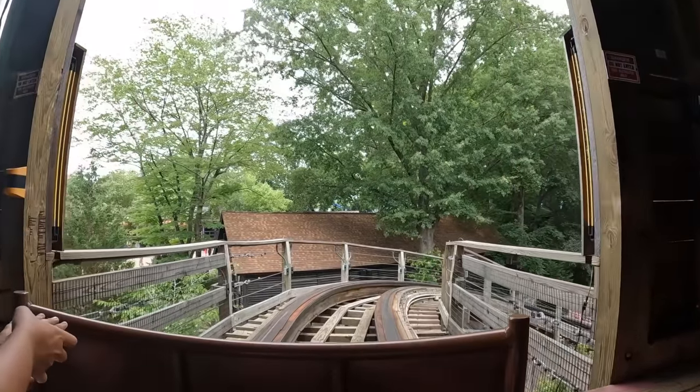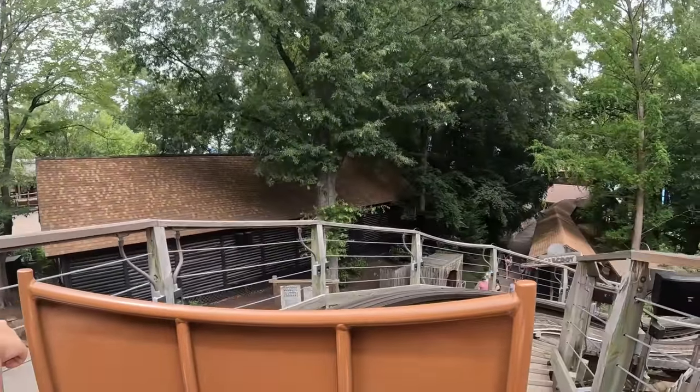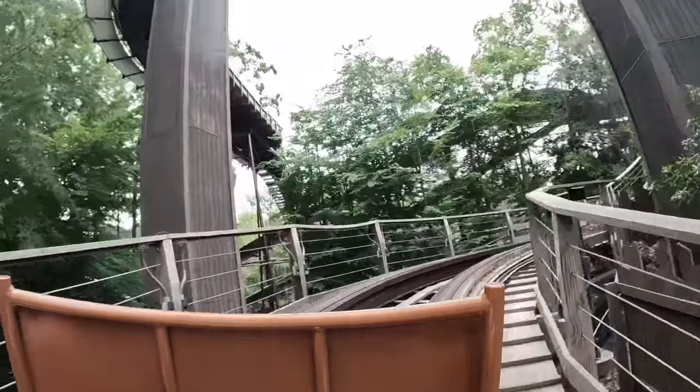And we got a dispatch here on the front row of Invader. Nice little pre-lift drop. GCI special.